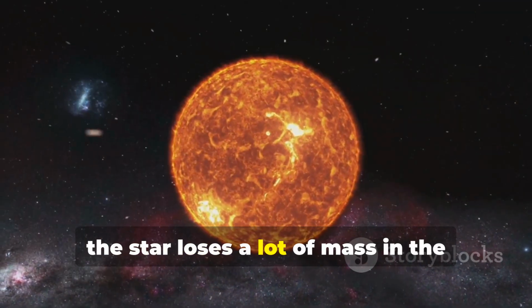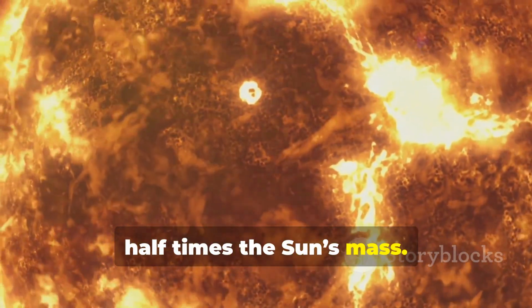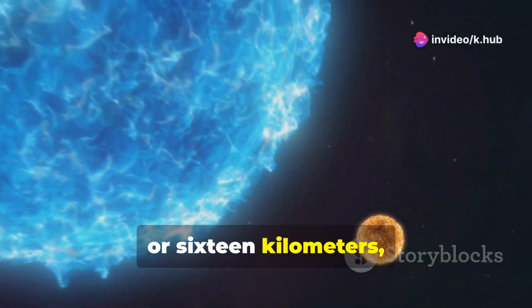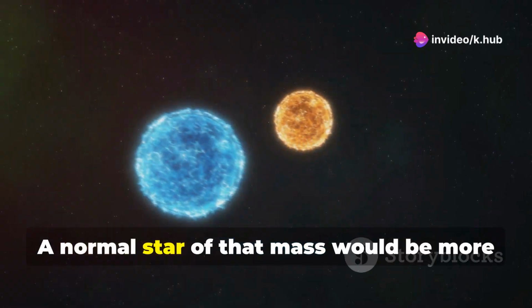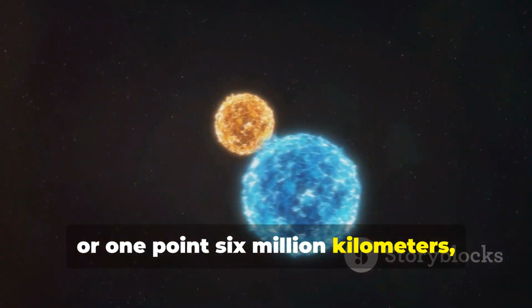Additionally, the star loses a lot of mass in the process and winds up only about 1.5 times the sun's mass. But all that matter has been compressed to an object about 10 miles or 16 kilometers across. A normal star of that mass would be more than 1 million miles or 1.6 million kilometers across.